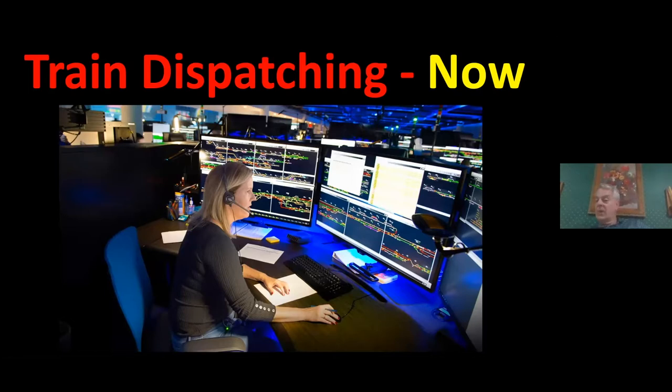They use headphones now to cut down on the noise. So it's a quiet place a lot. There are noise reduction techniques there with the siding and the stuff on the wall, the ceilings. A lot of things have been done to make it a more user-friendly environment for train dispatching today, and they get a lot more things done.